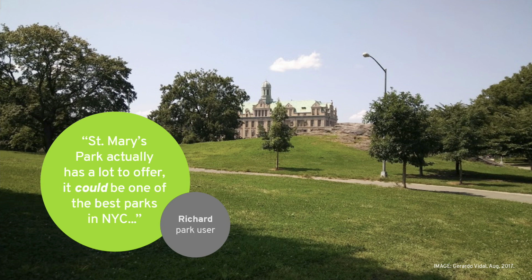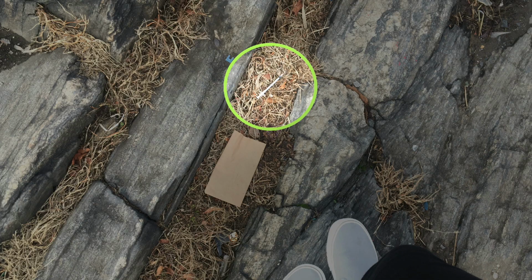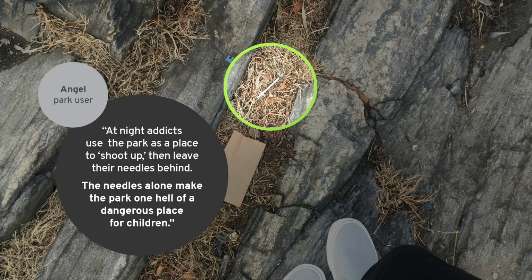Spaces like St. Mary's Park, with 35 acres of rolling hills, ball fields, and playgrounds. St. Mary's has the potential to be a great park, but it continues to face many safety, health, and social challenges, of which the most noticeable, the most urgent, and the most rapidly growing one is this. In case it's hard to see, that is a used syringe on the ground with the needle tip still exposed. It was discarded by someone who was using heroin just shortly before this photo was taken. And the community is obviously taking notice. Many families are reluctant to bring their children to St. Mary's, even during the day.